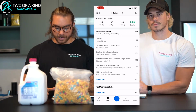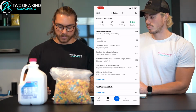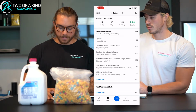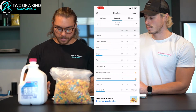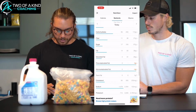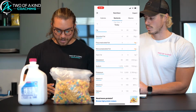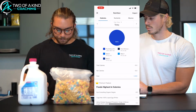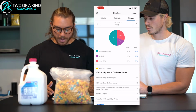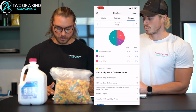One last thing, if you wanted more additional information on the nutrients and micros and stuff like that you're eating, you could tap the top bar under nutrients remaining anywhere up there, and that will bring up a list of all the different nutrients that you have, like your vitamin A, vitamin C, your fiber, things of that nature, your calories for the day, and then you also have a macro breakdown all the way to the right and the percentage of macros distributed for that day.